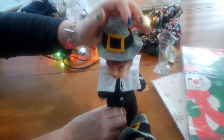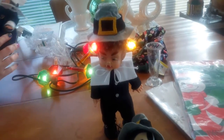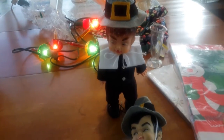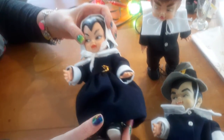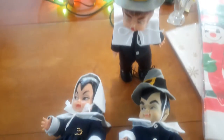And there's this pilgrim hat. Imagine if there really were werewolf pilgrims. That would really be incredible. And here's this. She's really extra good. Pilgrim lady vampire. Look at the little feet. So, I think they're looking pretty happy.